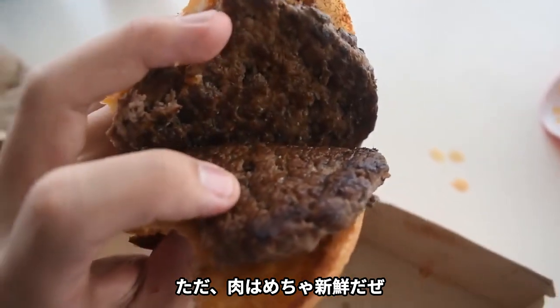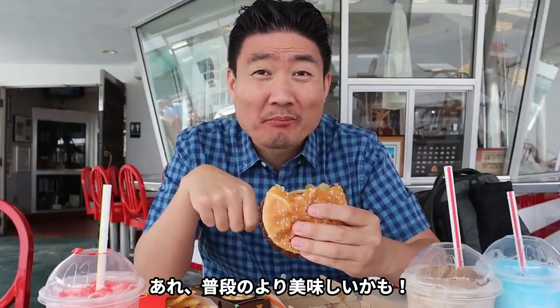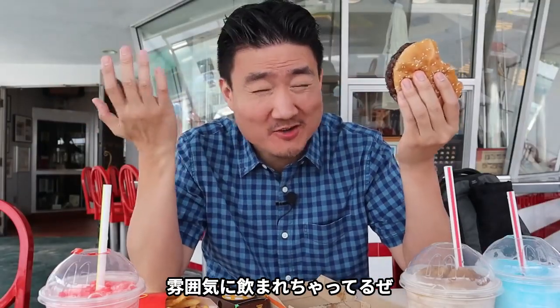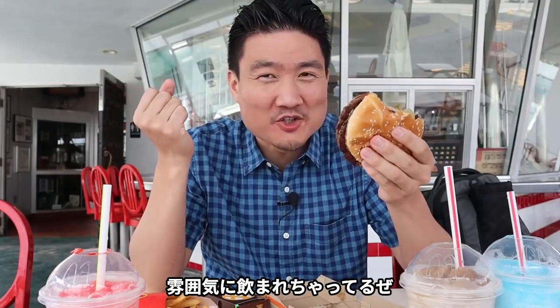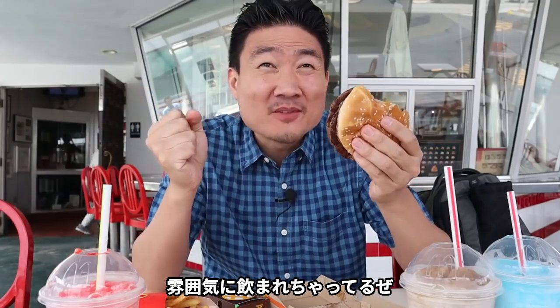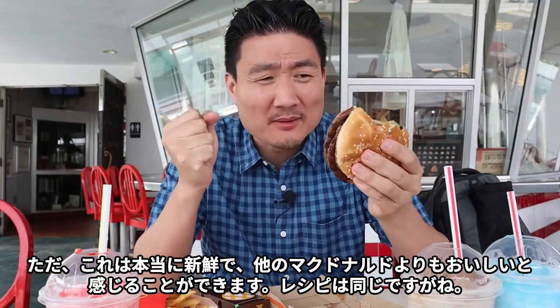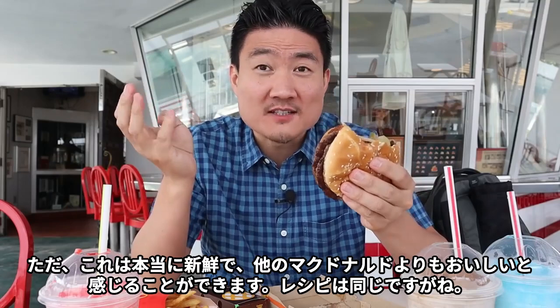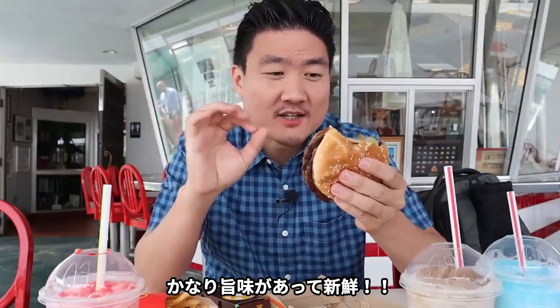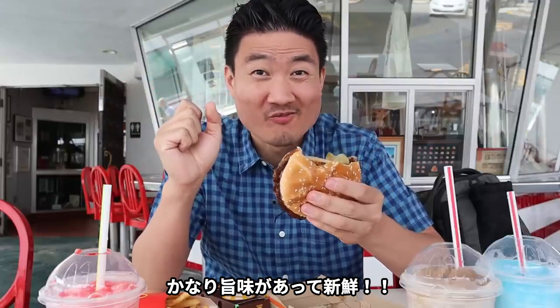But I can tell that this is really fresh made. Maybe this actually does taste better than the other McDonald's that I've been to. I don't know, maybe it's just psychological. I'm just so happy to be here at the original McDonald's at this landmark spot. Maybe that's the reason why I think it probably has a magic touch to it that makes it taste a little better. But technically, it's the same recipe, but done pretty well. It's fresh tasting. That's important.